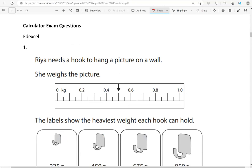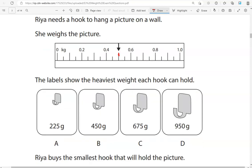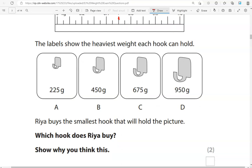Now we'll move into the calculated questions. Ria needs a hook to hang a picture on a wall. She weighs the picture. So that's the weight of the picture. The labels show the heaviest weight each hook can hold. Ria buys the smallest hook that will hold the picture. Which hook does Ria buy? Show why you think this.